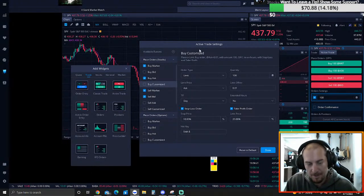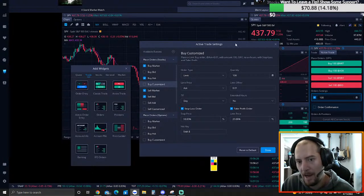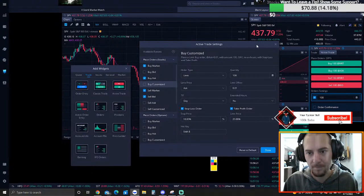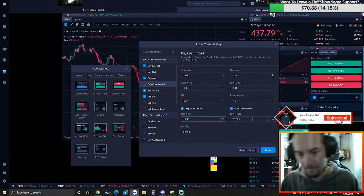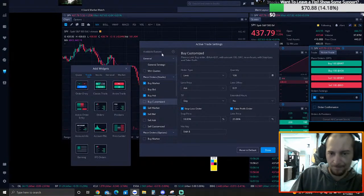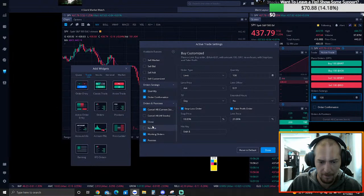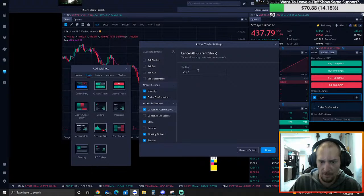So it's the same thing. You can set these up however you want, but understand that it's always going to be exactly the same. So if you go from SPY to a Tesla maybe, or if you go from Tesla to Bank of America, this 10% is going to be significantly different. So you may want to set this up for price ranges or actually use these buttons here instead. We've got reverse here. I don't use this button, but cancel all is an important one.